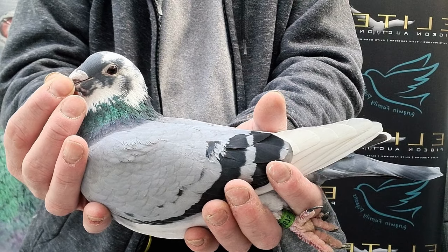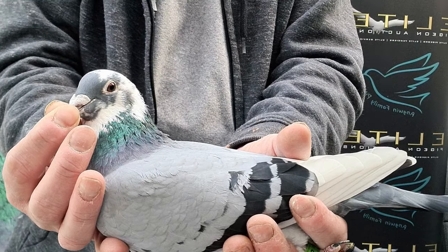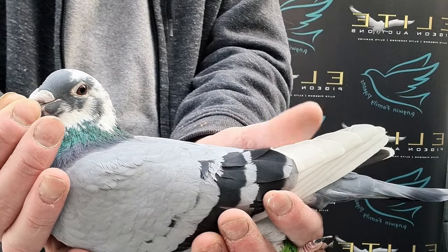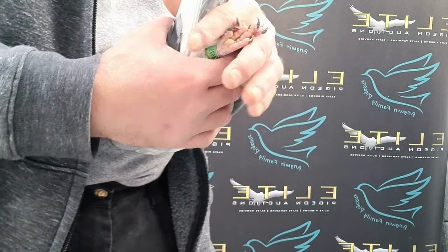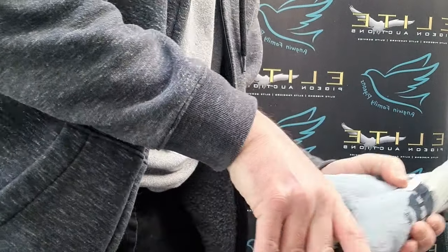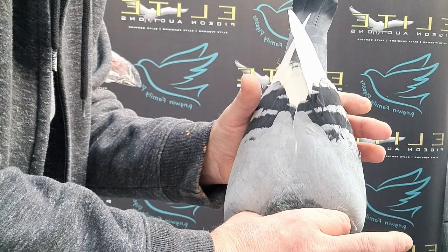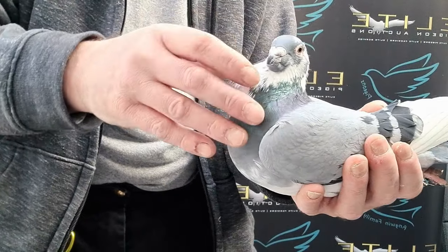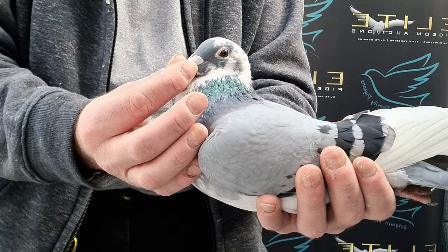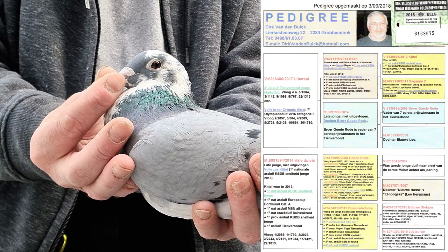Daughter of Liberal. Blue-pied hen. Beautiful shape, apple-bodied, lovely feathers, nice and balanced. Compared to new young Kittel at the minute. Beautiful hen. So her father is Liberal and her mother is sister to Kittel.